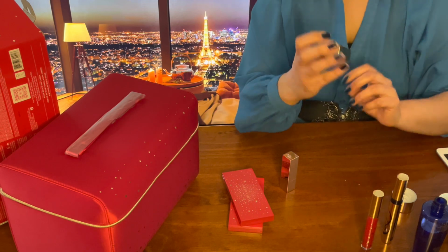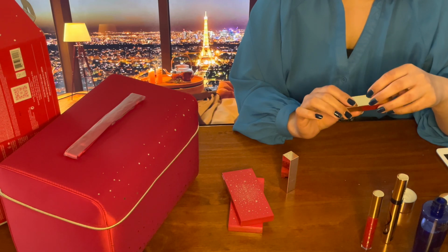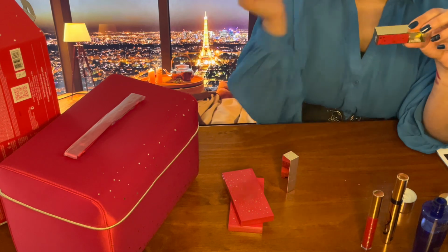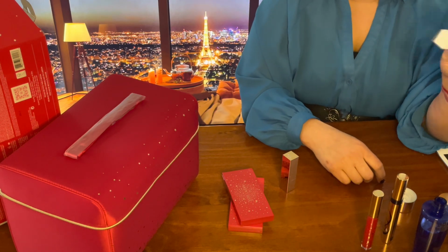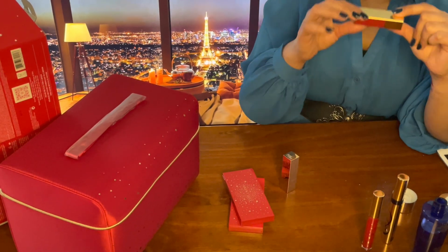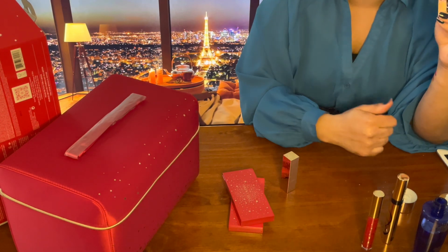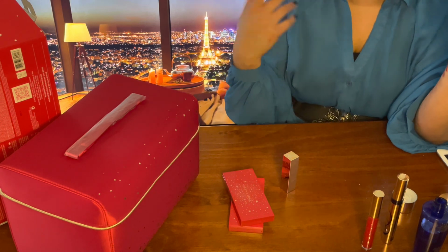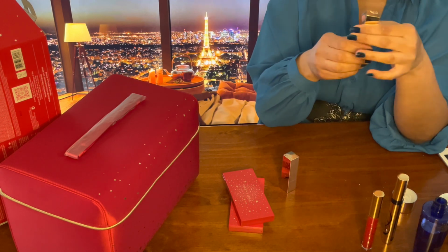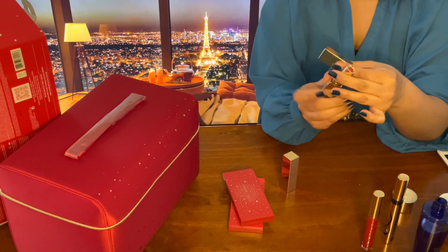I was watching a YouTube video before I bought this Blockbuster, and one YouTuber was saying you can use this case cover as a mirror when you're applying a lipstick, and that's really true. When you're applying a lipstick, you don't need any mirror. You can just look into the case cover and apply your lipstick when you're traveling, or maybe if you are in your car and don't have any mirror. It's really easy to use as a mirror. You can just open it and use this lipstick.